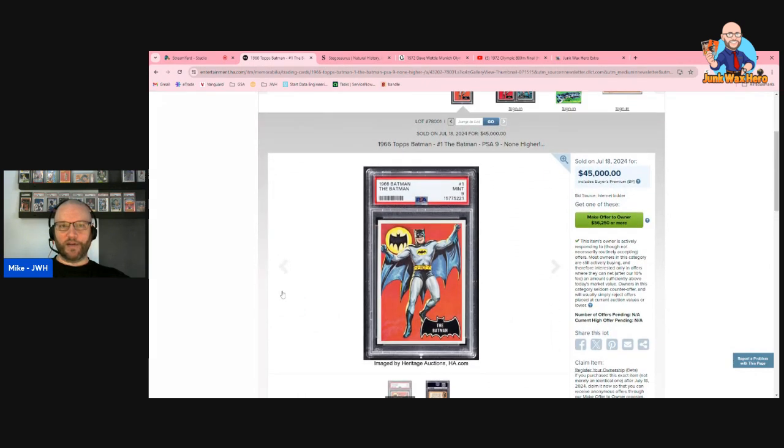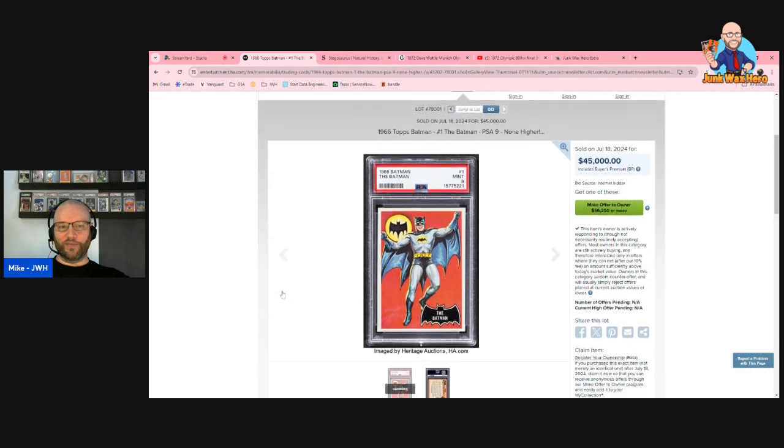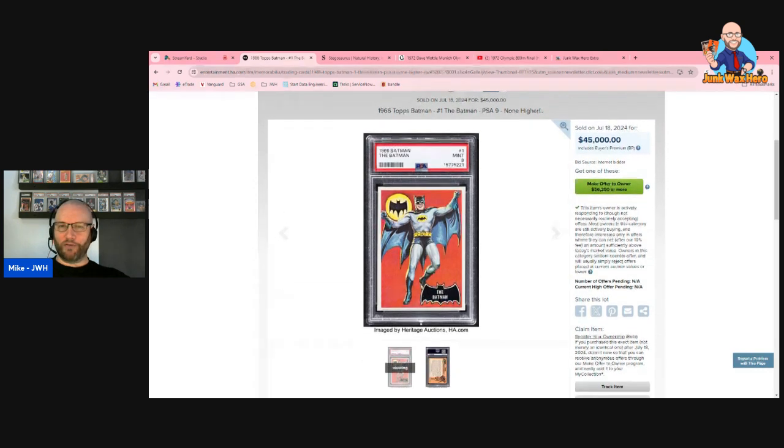All right, again, not a comic book guy, not a superhero guy, but when you're talking about the first Batman card, that's pretty cool. And they call it a rookie card. I don't know if you'd call it a rookie. Would you call it a rookie card? This is a PSA 9 1966 Batman, the Batman, as you can see here. Sold for $45,000. Pretty cool. Good looking card.